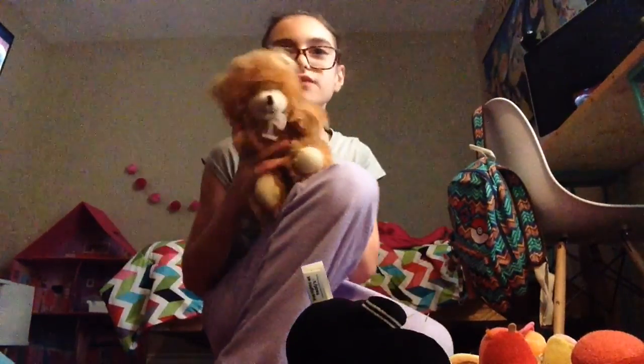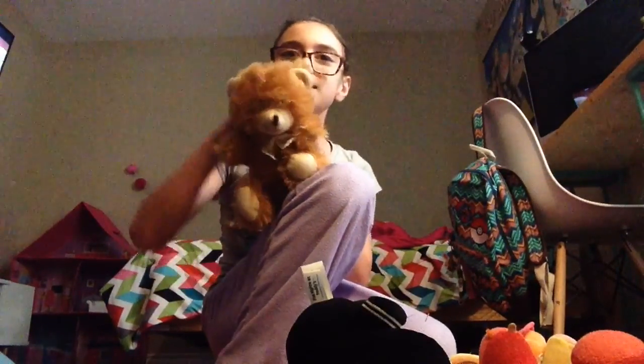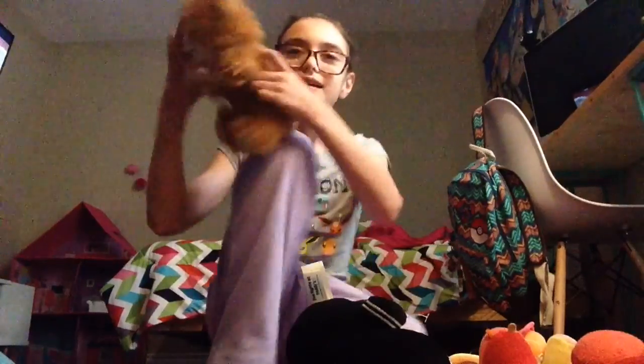Okay, so it's what I used to use as Freddy that I got for Christmas. That's from the dollar store. Boom, I used to use this as Freddy before I got a Freddy. It's really soft. It has a little bow tie, and it's brown, so I just use that as Freddy. Funny, right? So, yeah.